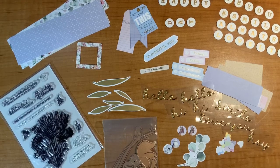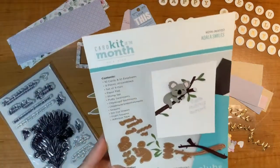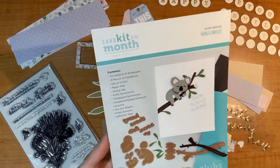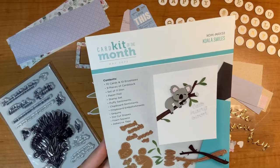Hello, today's video will be showing what I have left over after making 31 cards with the Koala Smiles card kit of the month from Spellbinders, and this was from May 2022, so that's not this month's kit.